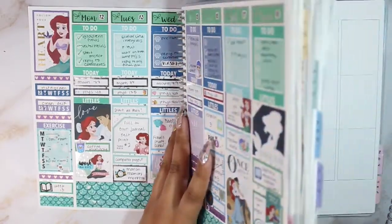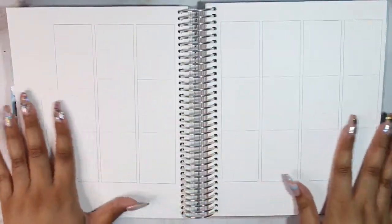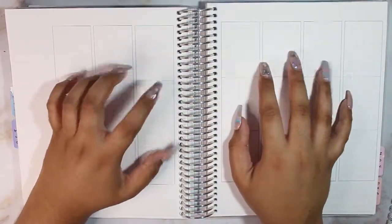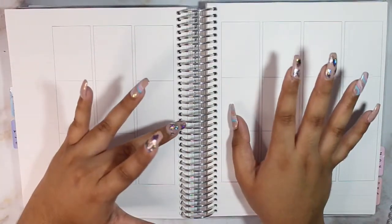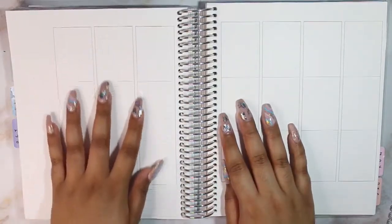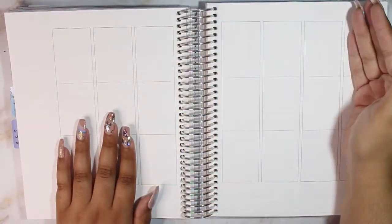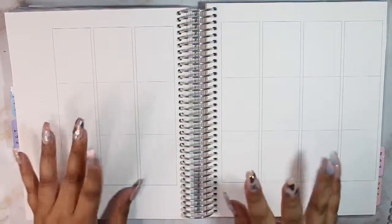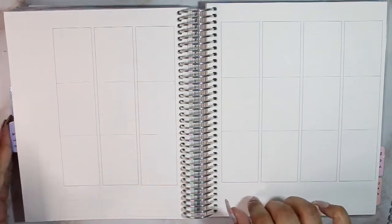And we're probably just going to continue that honestly until the end of the year, because typically I do bougie spreads, or when I started doing bougie spreads, because they were the fancy type of planner spreads to me, I would do them in April for my birthday month, and then October through the end of the year because spooky season and Christmas season are my favorite times. So we're going to continue doing that in this planner.